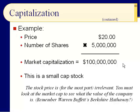You must look at the market cap to see what the value of the company is. Remember Warren Buffett's Berkshire Hathaway? They own Geico, Dairy Queen, See's Candy, and a bunch of other companies, and they have a ton of Coca-Cola stock, McDonald's, and Procter & Gamble. He never split the shares. So there are a lot fewer shares of Berkshire Hathaway, but they're $300,000 a share, right? So don't get all hung up on the share price. Look at the market capitalization.